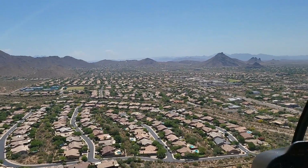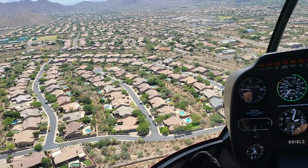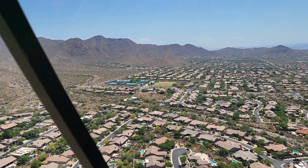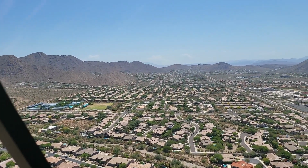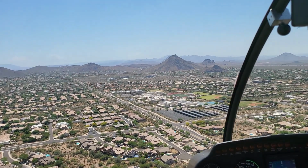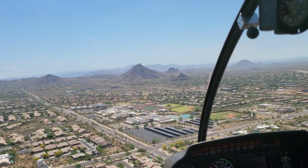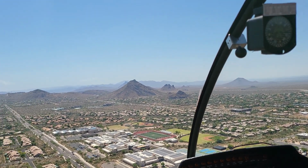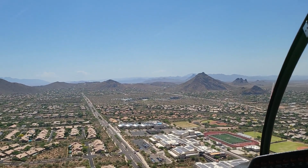I think it took like 15-20 minutes to get there from where we're at. So it's cool. Got the feel for the helicopter on the way. It's kind of cool. Everything always looks different from above. And there's some smoke from a mulch fire at a place in Mesa, so that's why you see a lot of the haze there.